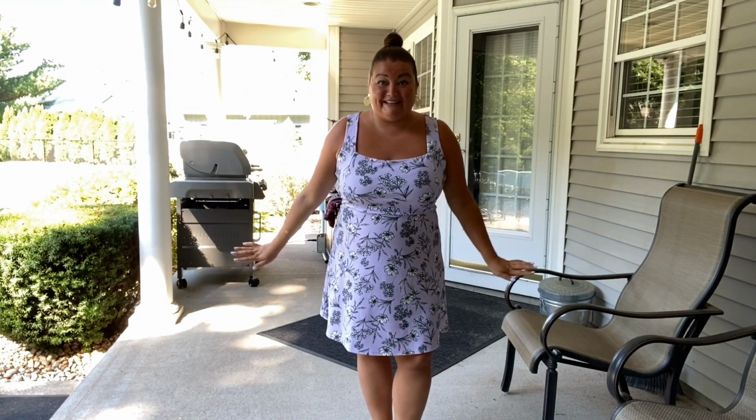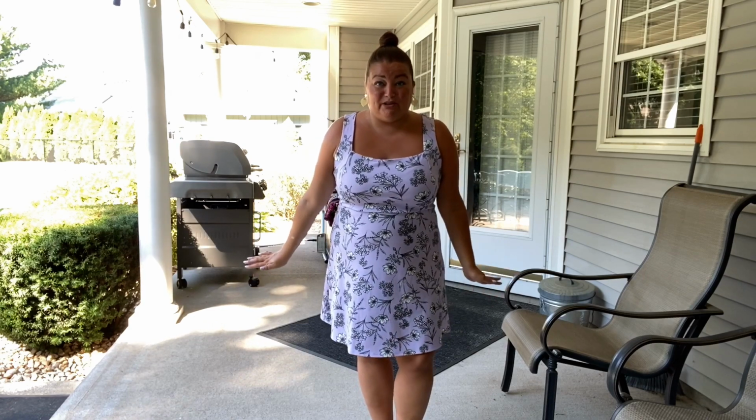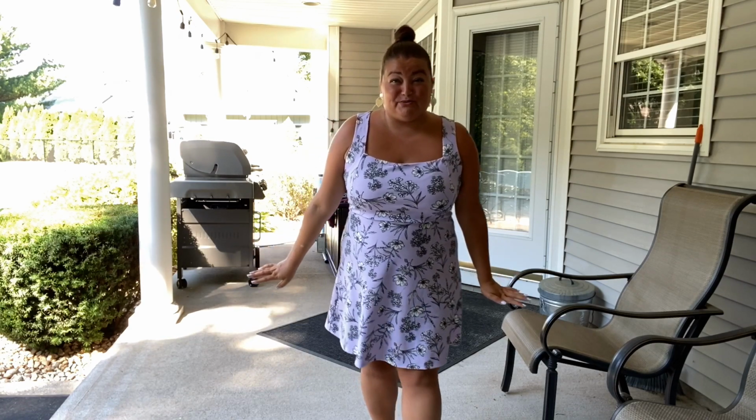I don't own much purple, and this is like a light purple. Look at the pretty floral print. Oh, isn't that gorgeous? And that kind of brings you in at the waist a bit. Yeah. Oh, I think I like this dress. It hits me right at my knee. Yeah, I think it's so cute. Let me know what you think about this dress. I've been pulling for dresses a lot lately, and I think this would be fun to add.